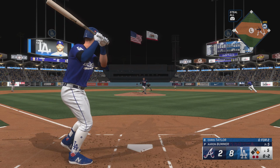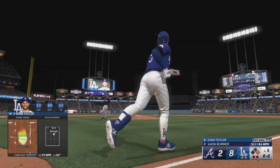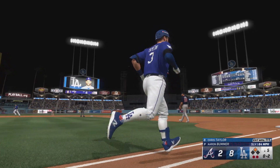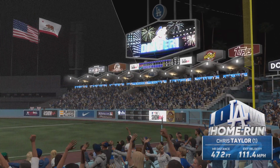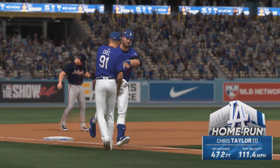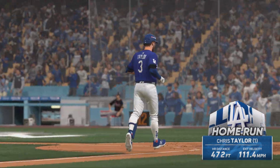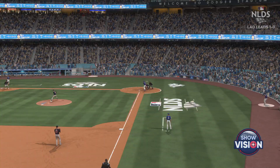The pitch. Runner goes again. Scorched to center. No doubt about it. That is long gone. That was blasted to the moon. And they add a pair. It's 10-2. That's their 3rd home run of the game. They're having a lot of fun at the plate in this one. They've got the long ball working for them on autopilot.